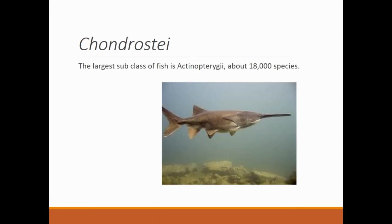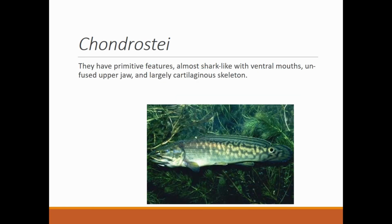The other group are the paddlefish. This is the largest subclass of fish, Actinopterygii. Man, that's another fun word to say. So go ahead, take a minute, say that a few times. There are about 18,000 species. And so this, of course, is a paddlefish. This is a freshwater fish actually found in the Ohio River, and they are a protected species. But this is a very old group of fish as well.